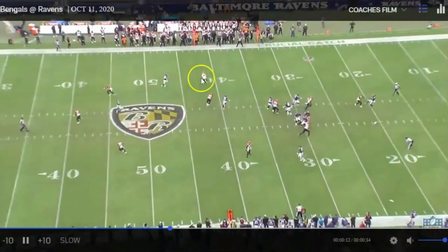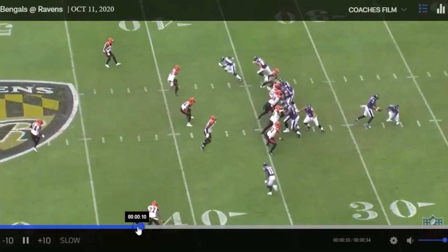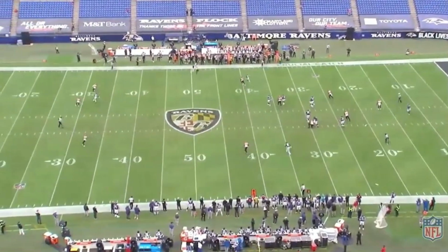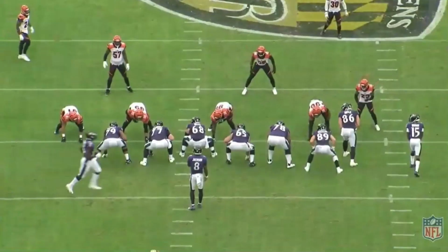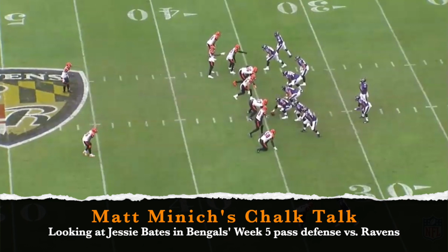Here, Jessie Bates is actually rocked down, right? And he's going to come underneath Andrews' route and make a play on the ball. So that's where the emphasis was. That's a good play there by Bates. He made a lot of good plays. All right, he had a really good game.